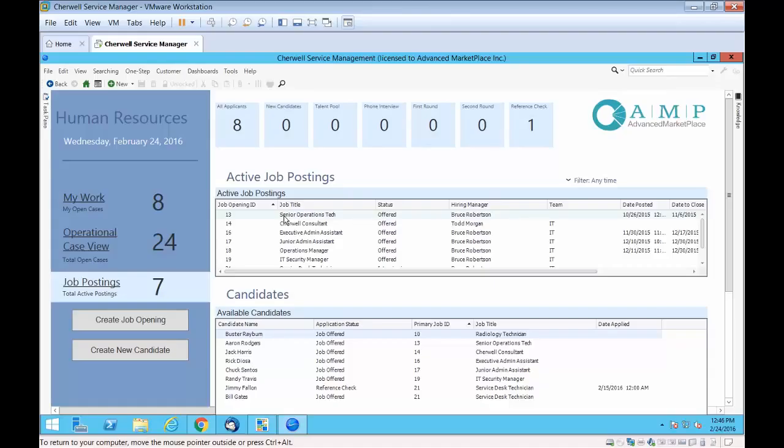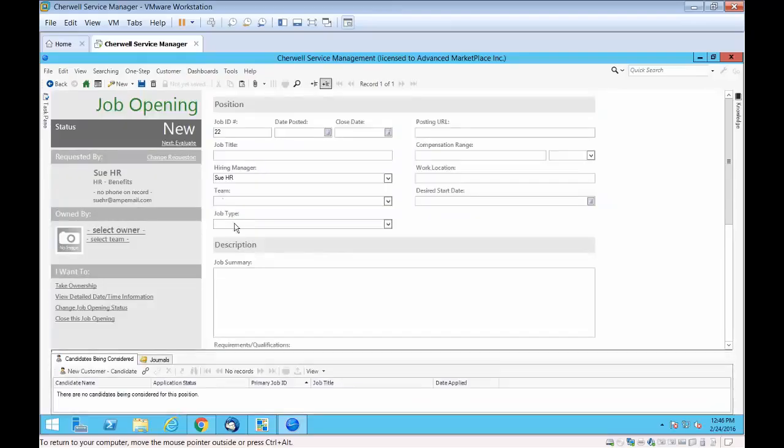So you would take a job right from the very beginning, as new, and take it through all of the different phases that it would go through. Now, the piece that is not part of this that we've been asked about a lot is posting them to a website and having candidates apply through that website. And that part is not here right now.